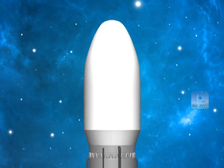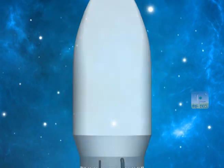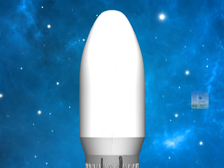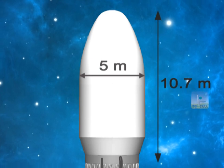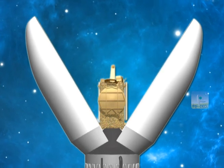The encapsulated assembly at the top of the vehicle houses the payload adapter, PLA, Ogive Payload Fairing, OLPF, and the satellite. Mark III has a large fairing of a 5-meter diameter and is 10.7 meter long, having a volume of 121 meter cube, sufficient to accommodate large satellites.